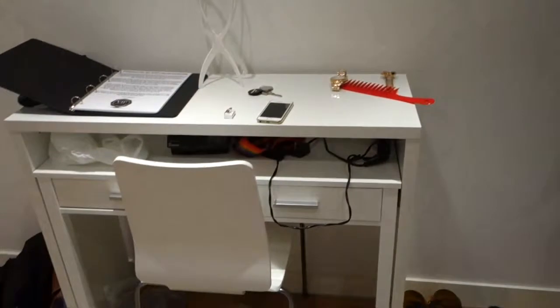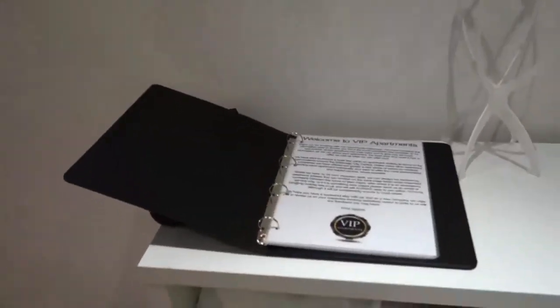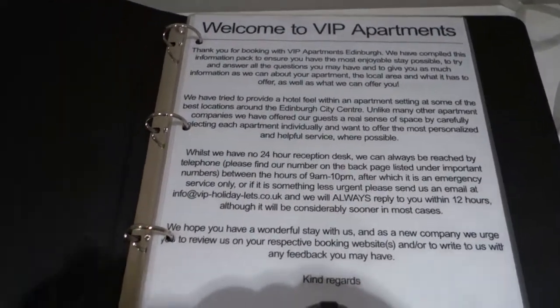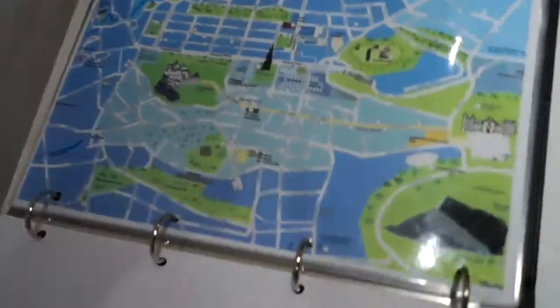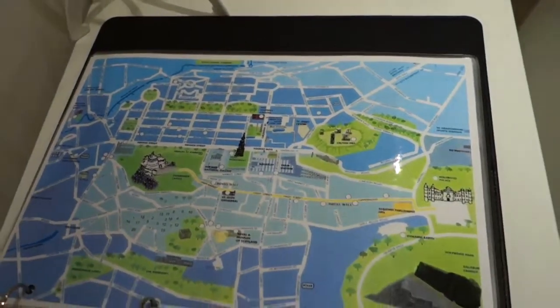When you first come in, somebody shows you around and provides more information, but they leave you with a pack. The pack has information about their services and contact numbers. Also, the apartment comes with free Wi-Fi, so the codes are there. They also provide a map for the city centre, and as I said, we're roughly 5 minutes away from the castle.